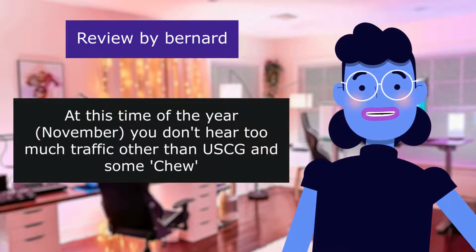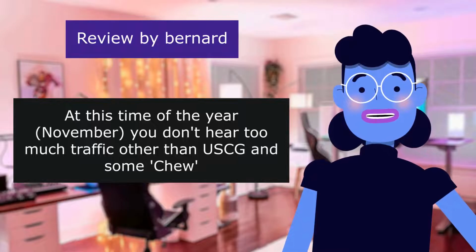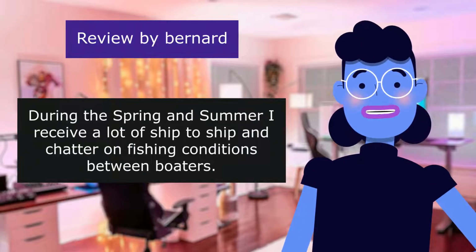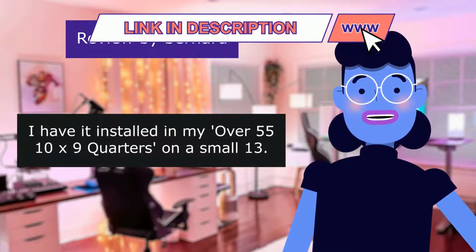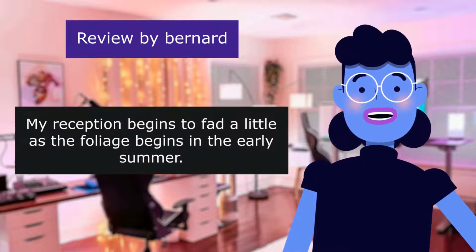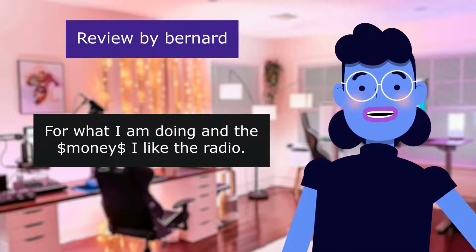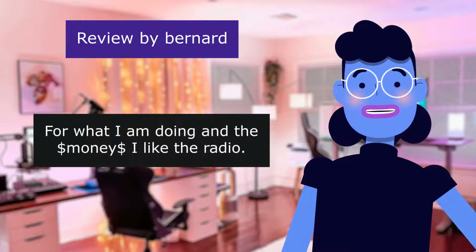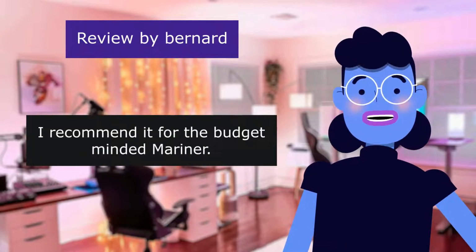At this time of the year, November, you don't hear too much traffic other than USCG and some CHU. During the spring and summer, I receive a lot of ship traffic. I have it installed in my 10x9 quarters on a small 13.6 amp power supply converter. My reception begins to fade a little as the foliage begins in the early summer. For what I am doing and the money, I like the radio. I really do. I recommend it for the budget-minded mariner.